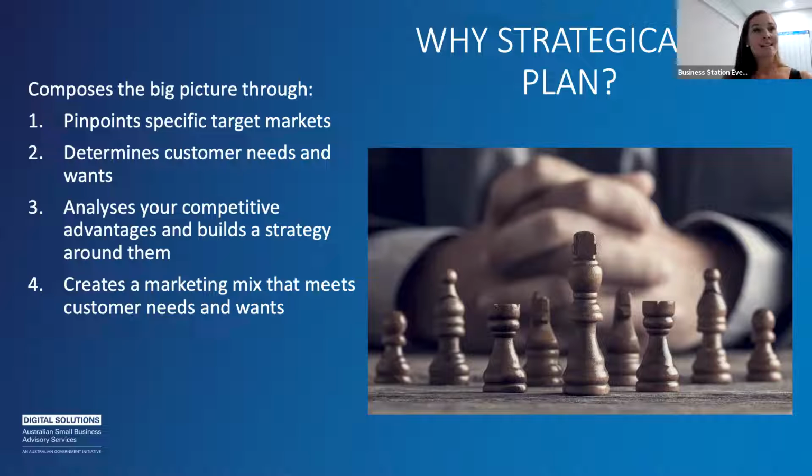The key reasons that you should be strategically planning are that it really composes a big picture, and it does it through pinpointing your specific target markets and knowing the markets that you will serve as a small business. Determining your customers' needs and wants through market research, and make sure that you're satisfying those needs and wants and adapting your product if you're not. Because as I said, you can't expect your customers to change their needs and wants to suit your product. It has to be the other way around.